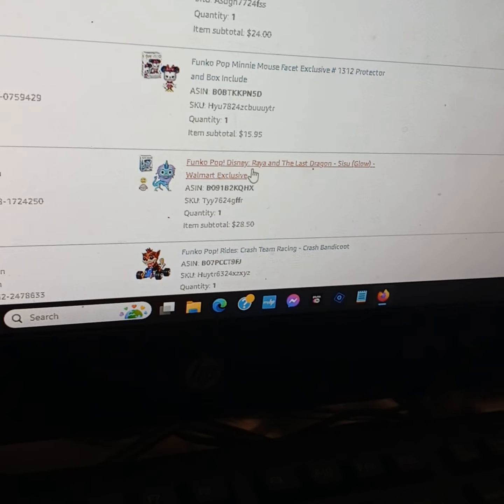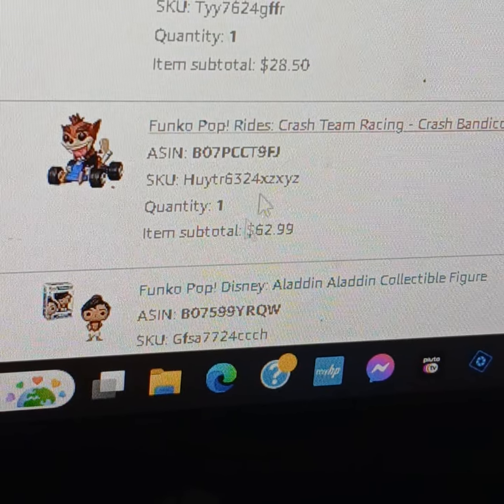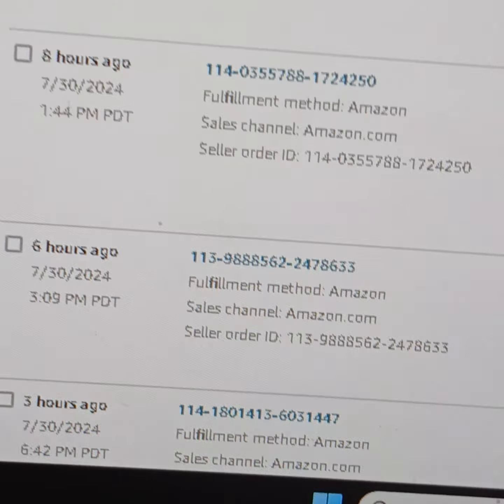$15.85. Sold this other Funko Pop right here 8 hours ago for $28.50. Sold this Funko Pop for $62.99. That one was 6 hours ago. The other one was 8.